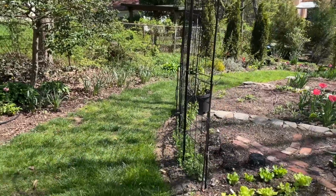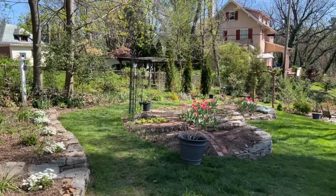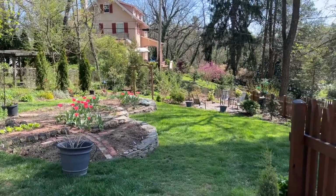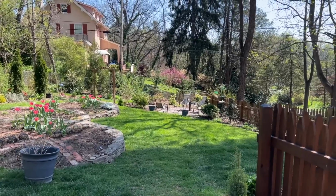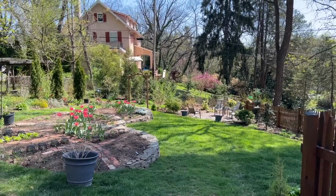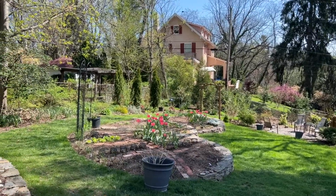All right. What else? All right, I came back up to the top of the hill so we could do a sweeping vista of the new backyard. This is incredibly different looking than it was when we moved in. I'll see if I can insert some footage here of what it looked like in the summer of 2015.